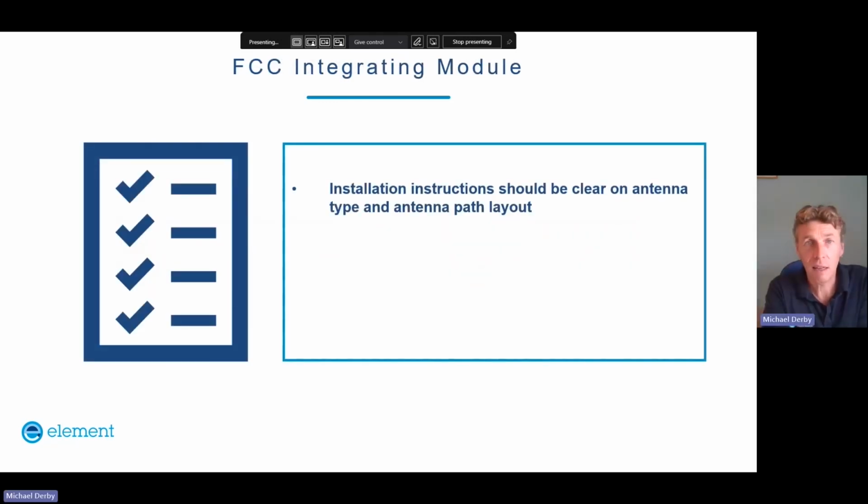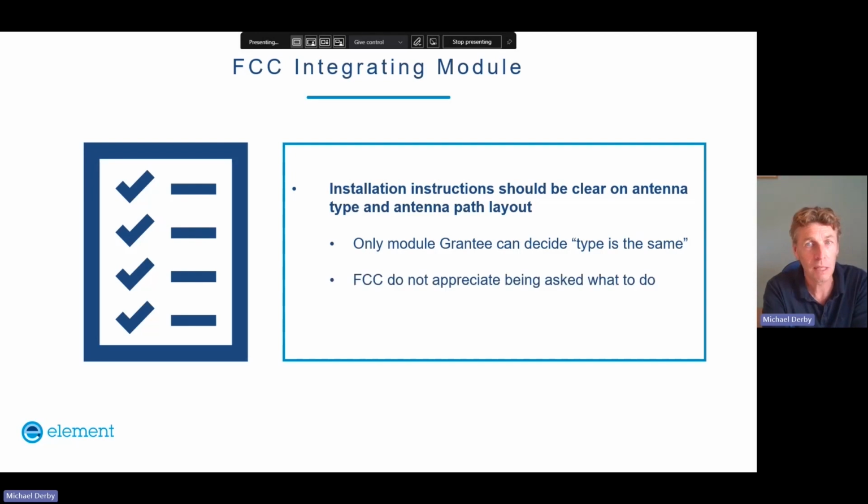So the installation instructions that you got with your module should have been very clear on exactly the antenna type and antenna path layout. If you want to change any of those things, then effectively you are changing the antenna type. And only the module manufacturer or the module grantee can decide if your antenna is the same type as the one they certified or not. So you're going to end up contacting them if you want a different antenna solution.